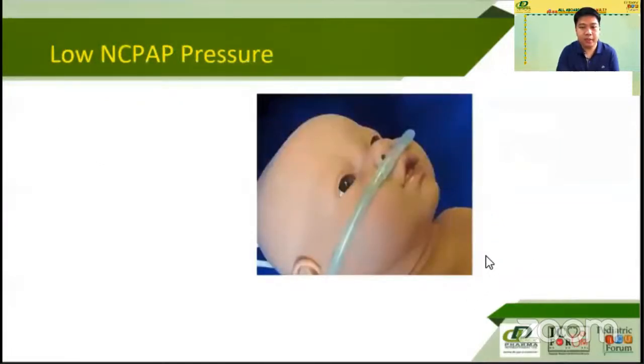For your low nasal CPAP pressure alarm, this is caused by a disconnected circuit or circuit leak. So check your patient circuit again. Check the RAM cannula if it properly fits the nose of your patient.